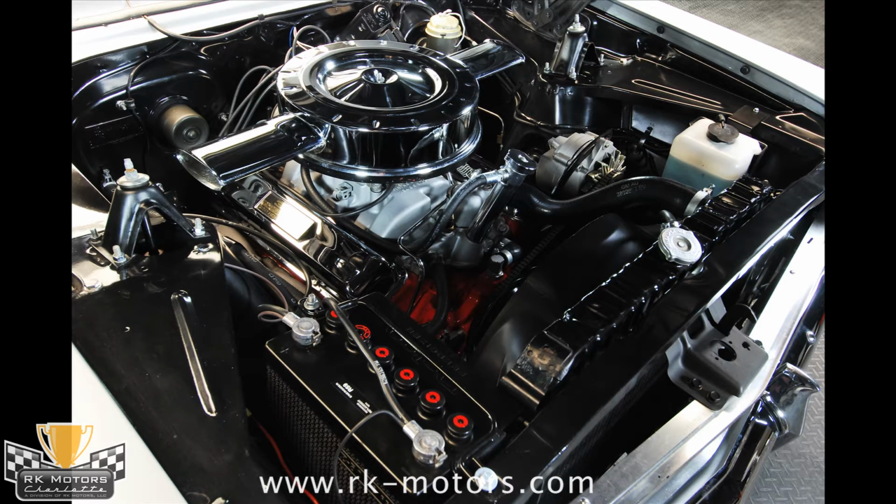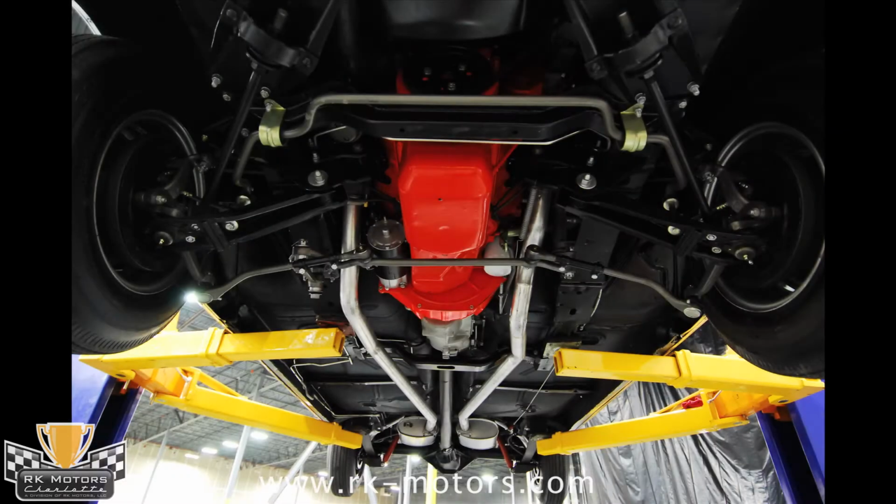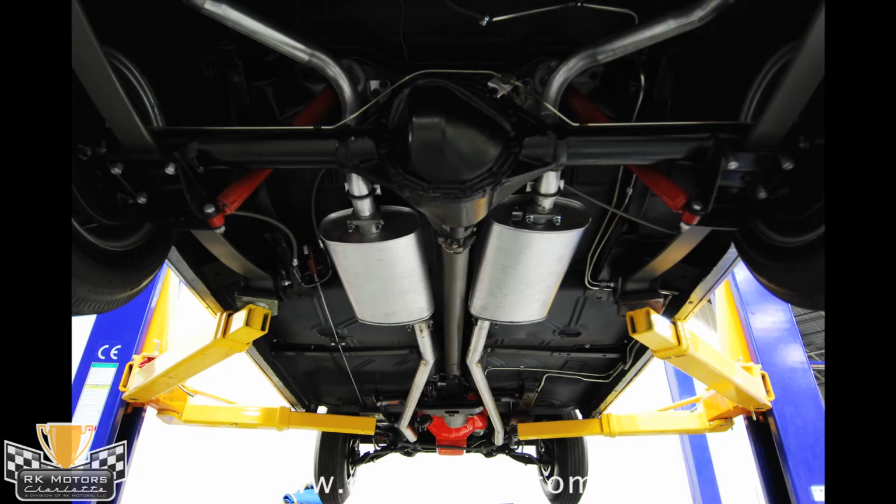with an L79. Chrome valve covers sport correct 327 decals, and underneath, the matching numbers engine has been bathed in correct Chevy orange paint. You'll also find a correct Holley 4-barrel carburetor and intake, ram's horn exhaust manifolds, and accessories. Hoses and clamps are accurate reproduction items, as is the battery.